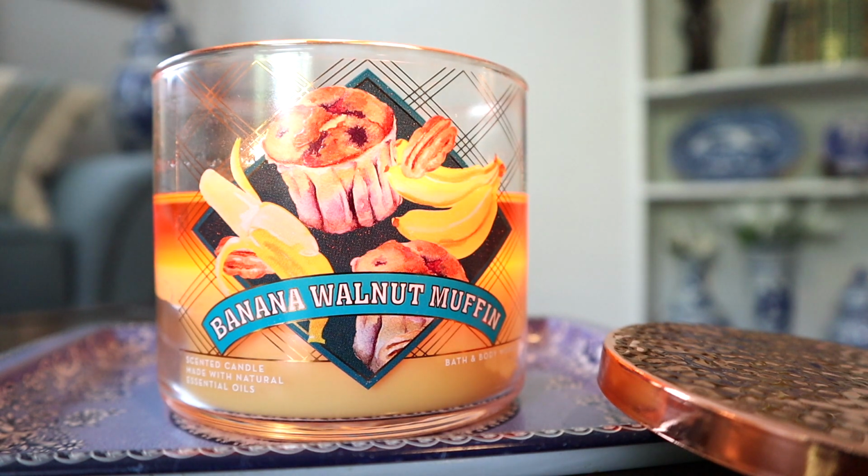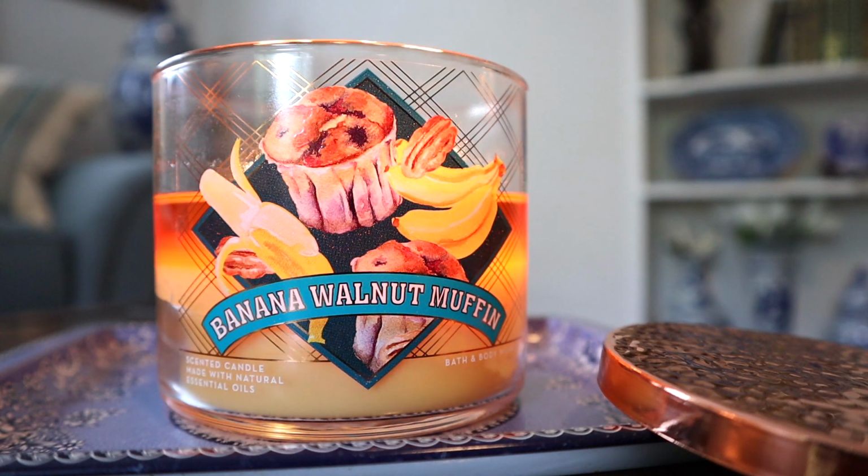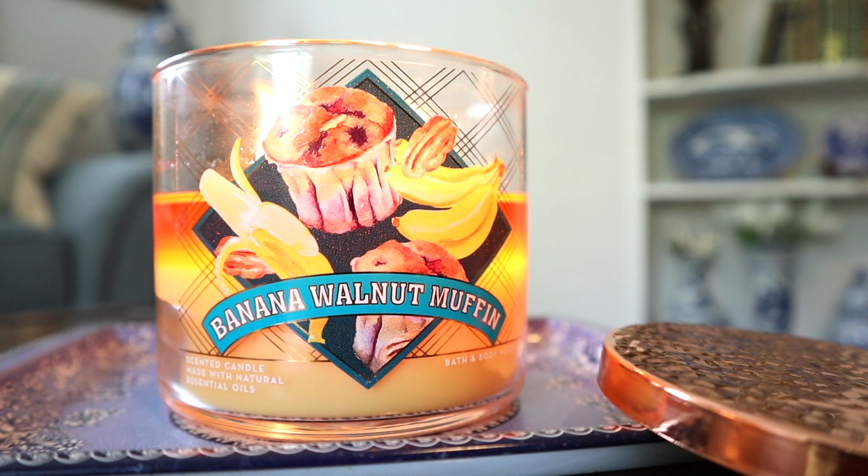So that's pretty much what it smells like. In comparison, the banana bundt cake is a little less crumbly or muffiny, and it's more of a sweet, spongy cake, I would say. The banana is definitely a lot more prominent. The banana is a lot sweeter and more artificial, in that Runts category of banana. So that's what banana bundt cake smells like in comparison to this.